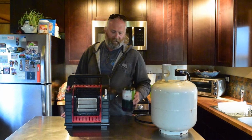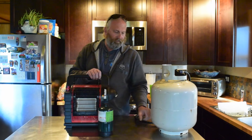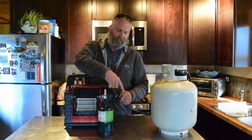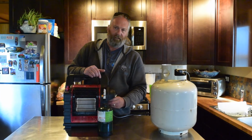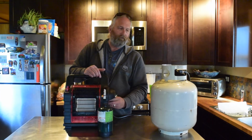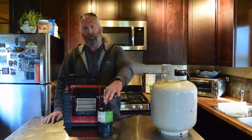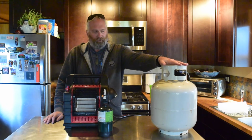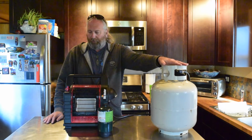small disposable tank. It just screws on right up in here, but because it has the same style of adapter on this particular hose, you can also screw this up in here and use this bulk tank and effectively extend your heating range by a considerable amount of time. This will last for hours, this will last for days, and so it's a good way of not having to horse around with a bunch of little bottles.